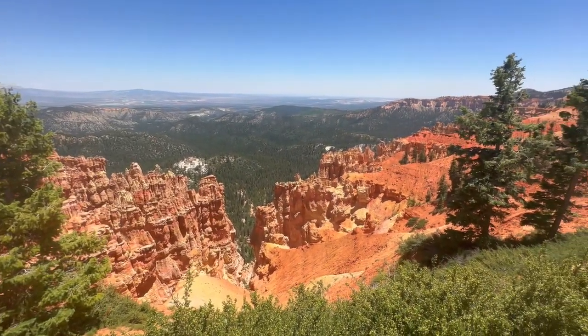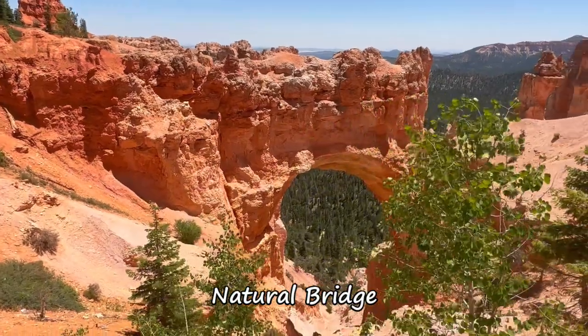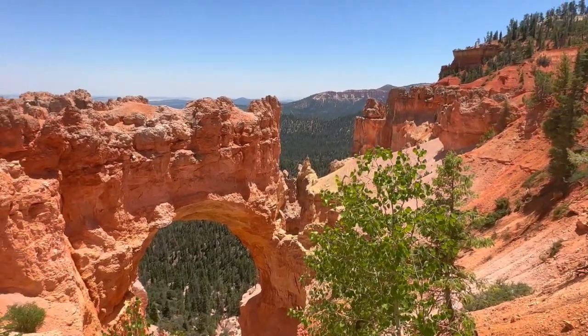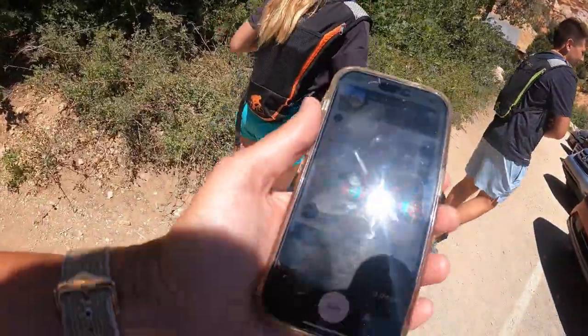Ponderosa Point. All right, we're about to hit the Mossy Cave Turret Arch Trail. It says 0.9 miles. We're at the Mossy Cave parking, which is busy, but if you kind of wait, you can get a spot. And we're gonna use AllTrails to navigate since we wanna see the waterfall too.